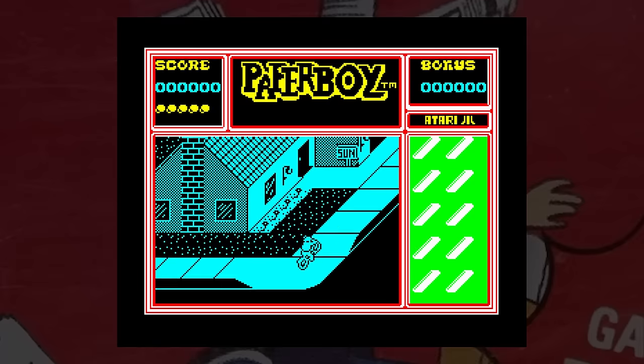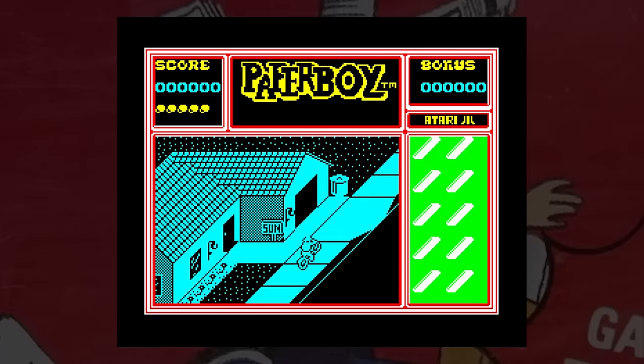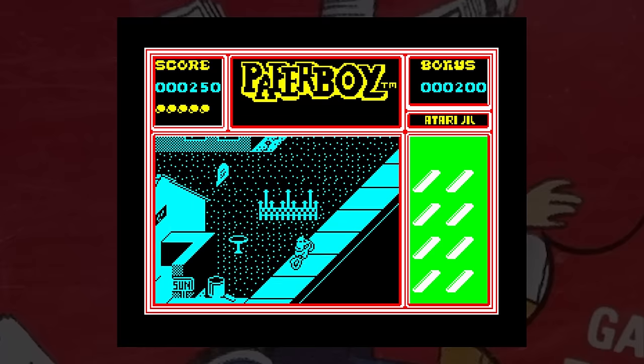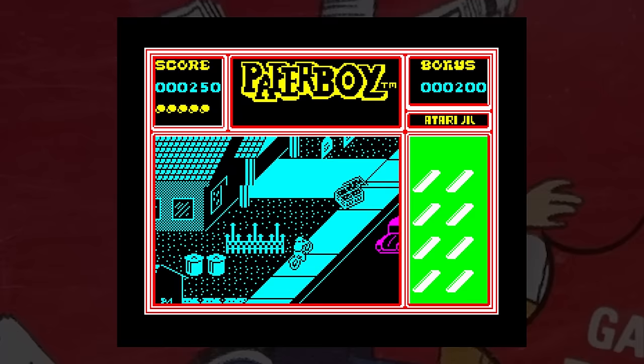Instead of having to remember which houses to deliver to, you just look out for the sun signs outside of the houses. You then have to throw a newspaper at them. I thought this was not in the arcade version, but it is. So what was really the point of showing you the houses before the game started then? Oh well.